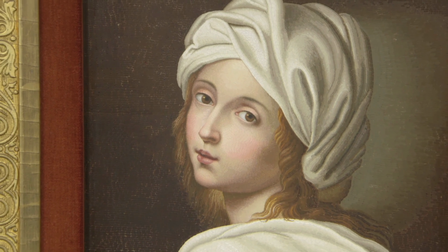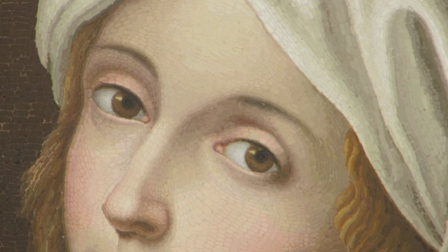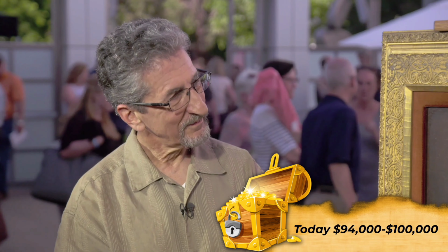Considering its artistry, historical significance, and the reputation of Moglia's workshop, this piece would be valued at, I would think, an insurance valuation of $85,000. Cool. Would be a fair price. Excellent.